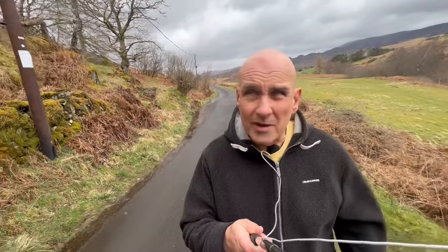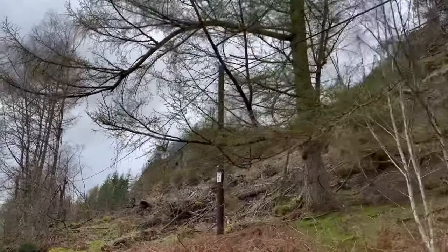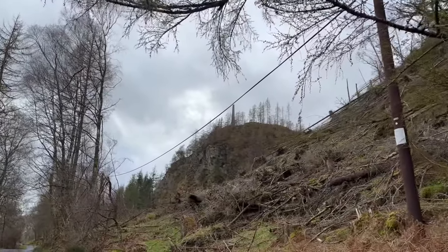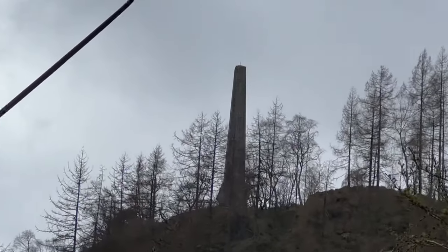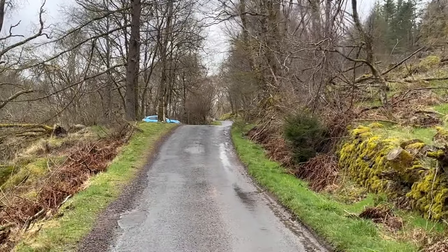Right, I'll just turn around and show you Melville's monument one more time, as the wind picks up again. There you go, there's Melville's monument up there on top of the hill. Let's see if we can zoom in quickly past the wires. Oh, that's it there, Lord Melville's monument. Sorry about the wobbly camera work. I've got my selfie stick today rather than my tripod. You don't get as much stability with this, especially when it's windy.